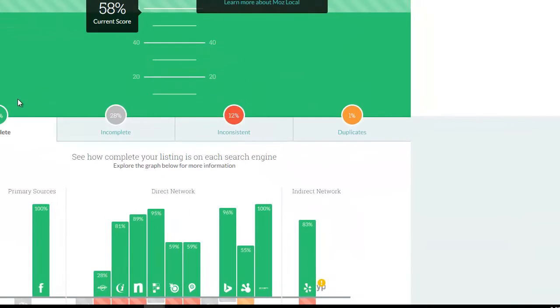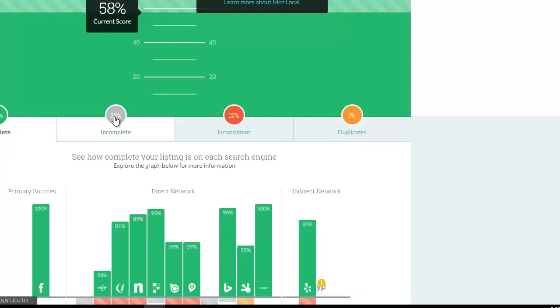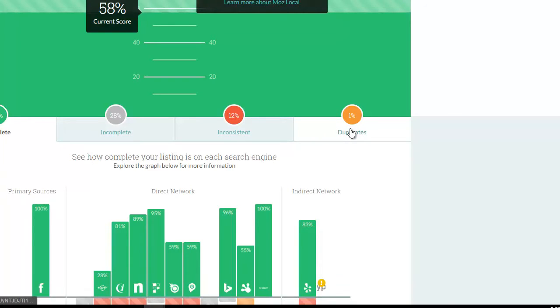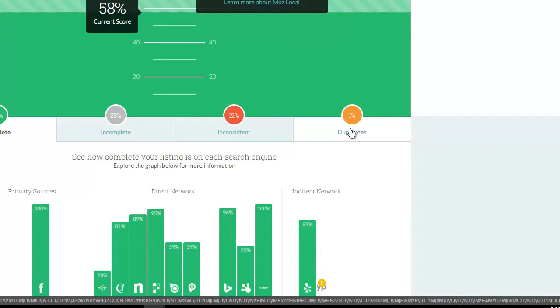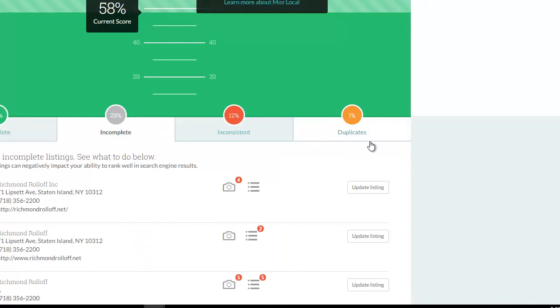Out of 100%, 58% of their citations are complete, meaning that the name, address, and phone number are the same on their website and Google My Business page. However, 28% is incomplete, 12% is inconsistent, and they have 1% duplicates, meaning that they may have a duplicate, let's just say, two Facebook pages. But let's take a look. So, they're incomplete.